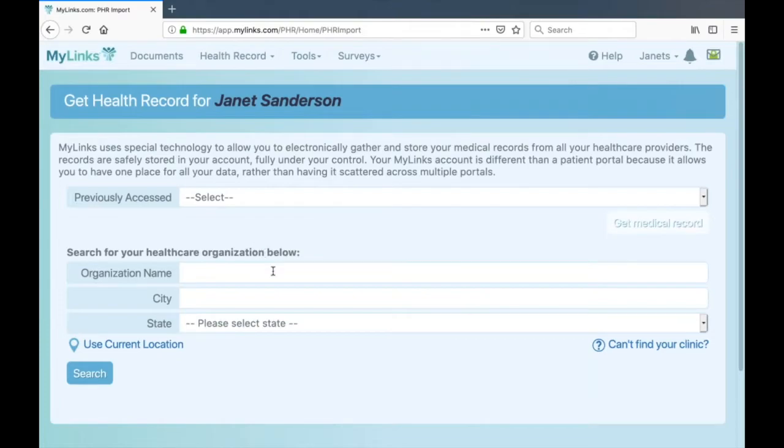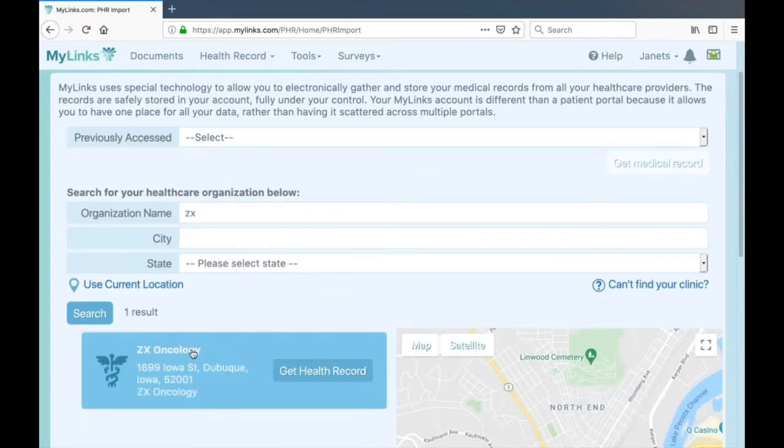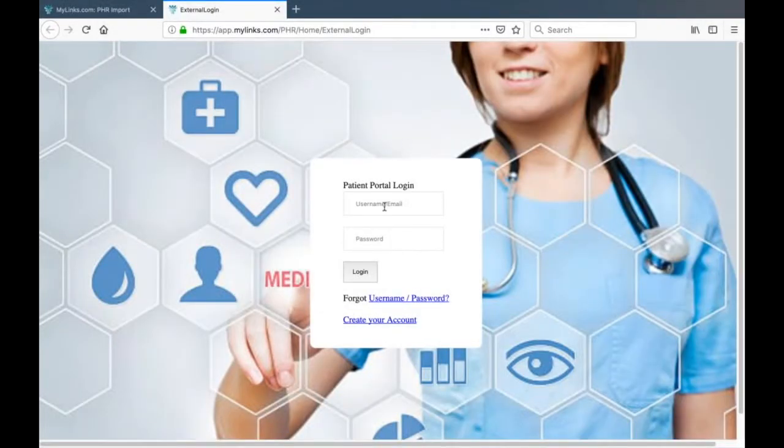My internet's a little slow, so forgive me. But on this page, you can search for your clinic, hospital, healthcare provider, and find their connection. So in her case, she was at a ZX Oncology clinic, another fake clinic. So I pull up this clinic and I can click Get Health Record, and a patient portal pulls up. So I'll enter my credentials for Janet.